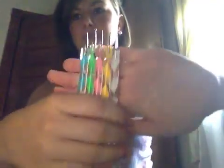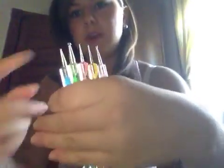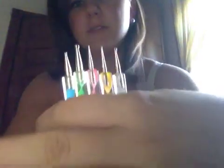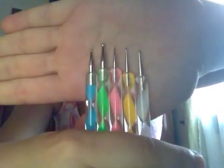The first one I got were these, and these are very popular, the dotting tools. You can see the little tips here. On one end, all of them are different sizes. The green one is the biggest one, and the pink one's the smallest, or maybe the yellow one's the smallest. Nope, the pink one's the smallest. And the other ones are just medium. On the other side, they're all the same size, which I thought was kind of strange, but whatever. I don't really care. You get all the sizes that you're ever going to need for your nails anyway.